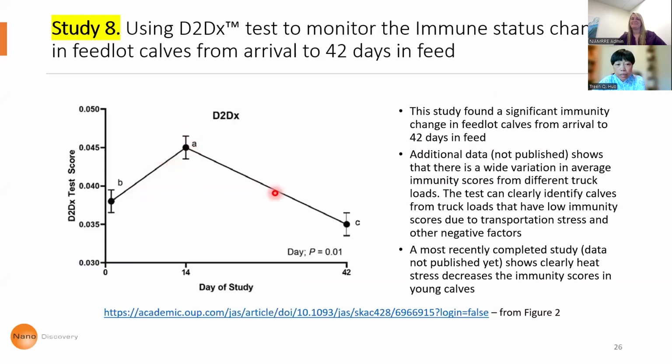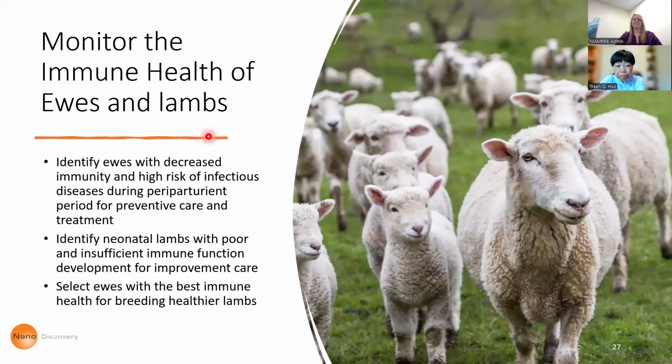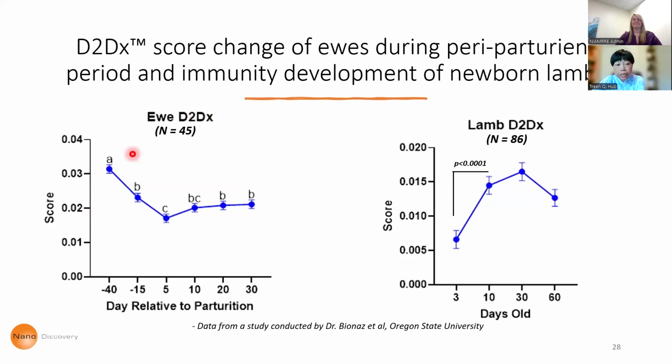I would say a similar finding was just reported, presented, I guess, by another research group from West Texas A&M University. Okay, so I switch now a little bit from cattle to sheep and lamb. Very similarly, I'm just going to show the data very quickly here. Those are the mother ewes, adult animals during the periparturition period, 40 days before lambing and 30 days post lambing.